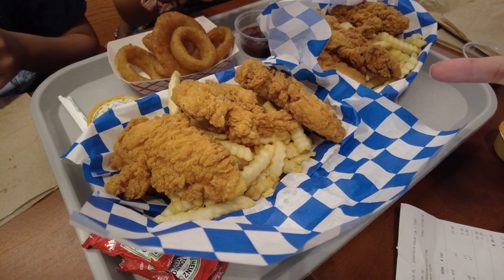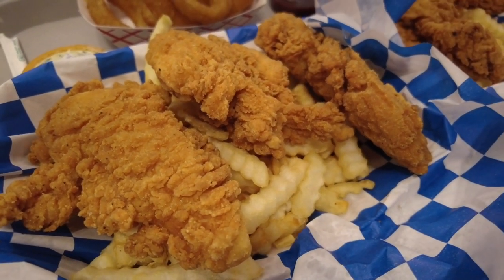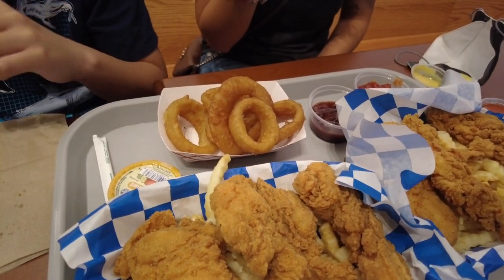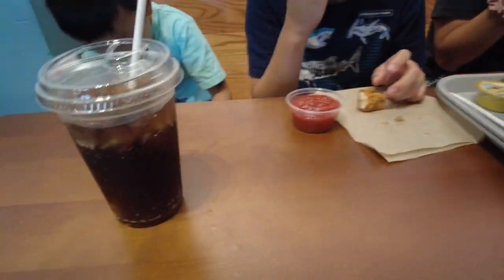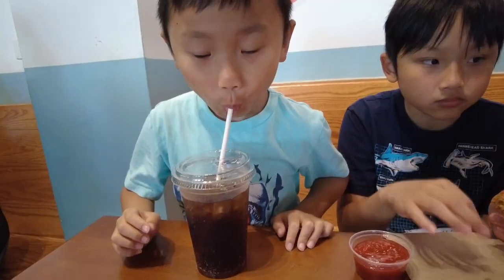So we get the chicken tenders and fries. We get two orders for $11.99 each. And we also get the onion rings for $5.99. We also get two fill-up fountain drinks for $3.99. That means you can fill it up two times.